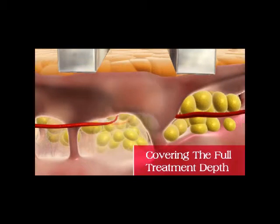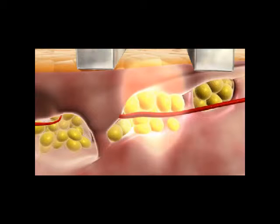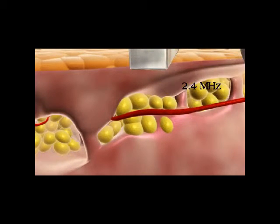The freedom to choose the channel mode according to the treated body site allows a more accurate treatment that optimizes clinical results, speeds treatment time, and ensures client safety and comfort.